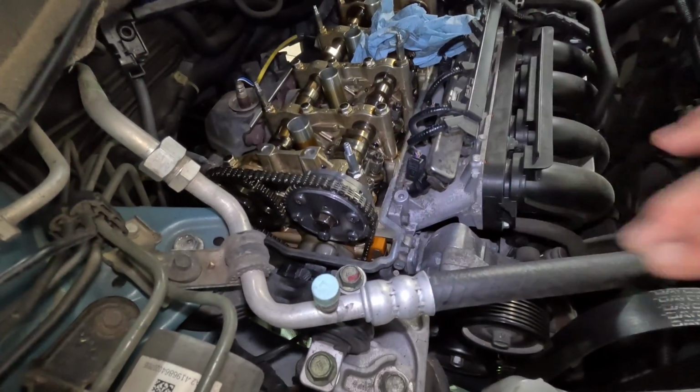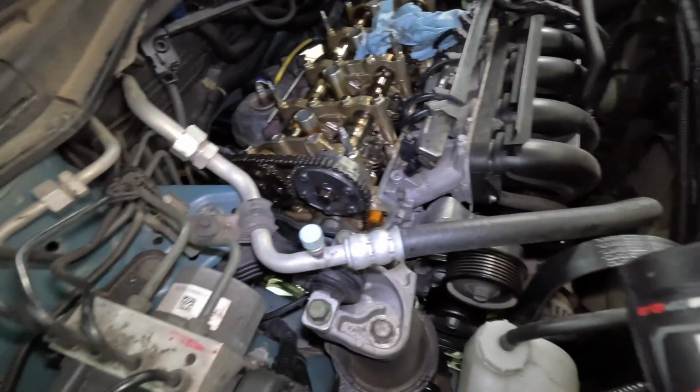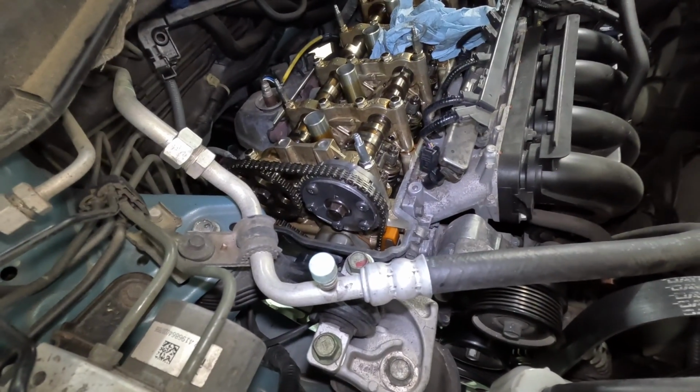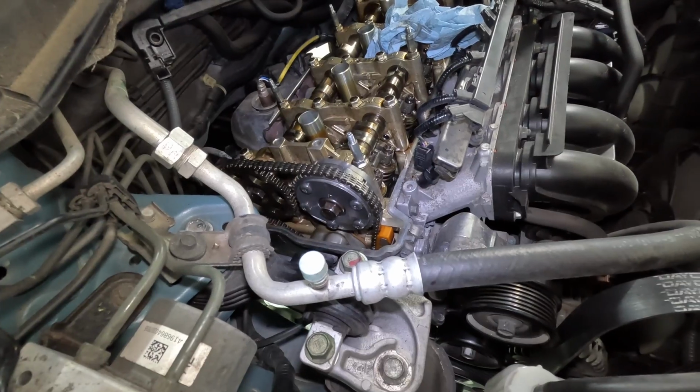But we still got a lot of unbolting things to do. Take the engine mount off, get the whole cover off, get the engine supported underneath. But I'll touch base here in a minute when we're a little further along.